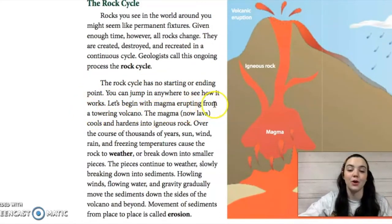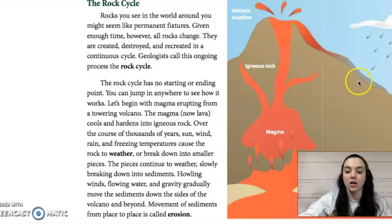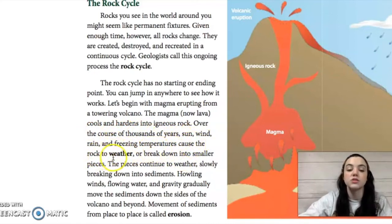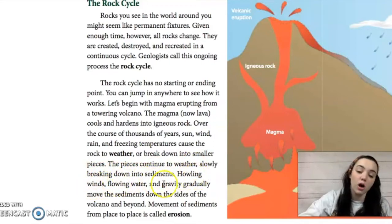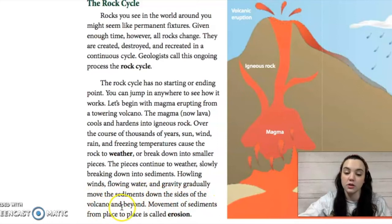Let's begin with magma erupting from a towering volcano. The magma, now lava, cools and hardens into igneous rock. Over the course of thousands of years, sun, wind, rain, and freezing temperatures cause the rocks to weather, or break down into smaller pieces. The pieces continue to weather, slowly breaking down into sediments. Howling winds, flowing water, and gravity gradually move the sediments down the sides of the volcano and beyond.